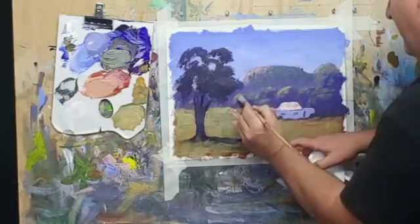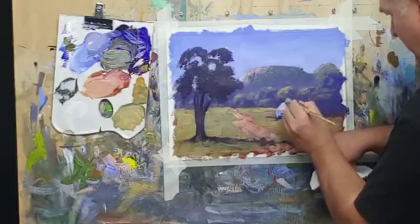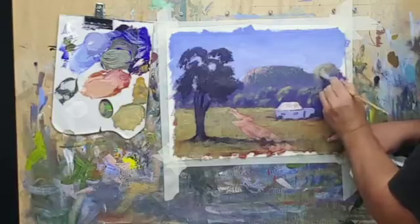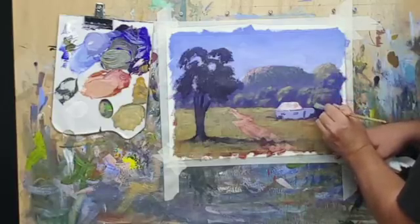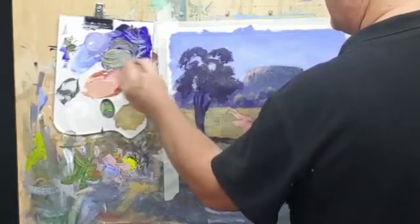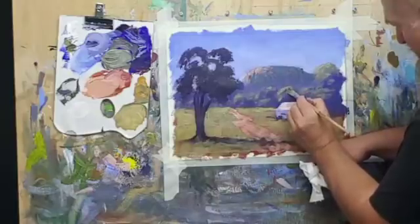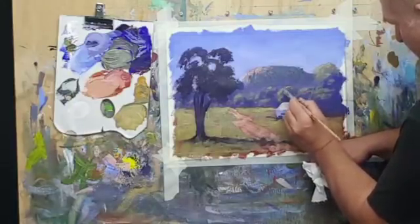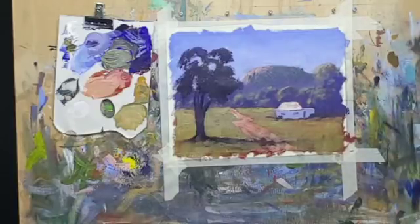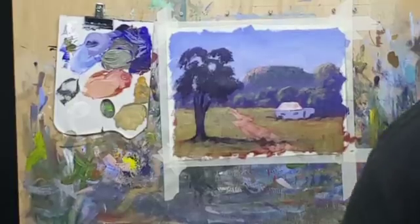The only thing is it brings them forward a bit more than what I was hoping for. So I may have to tone them down a little. I have to tone them back. That's 100% what I was after. Not to worry.